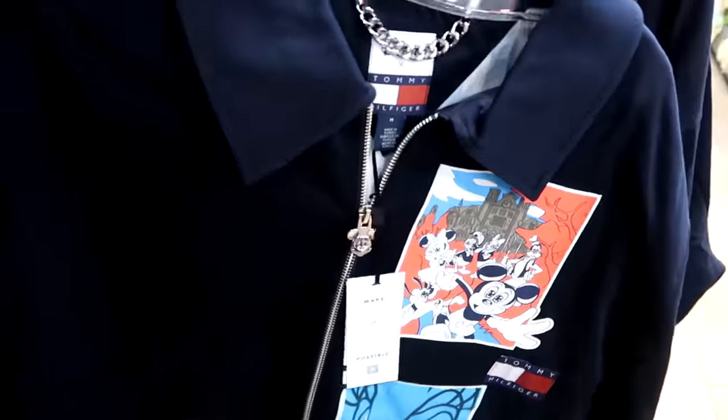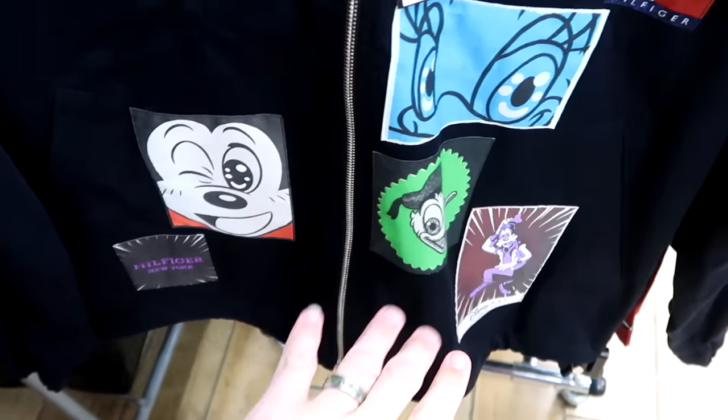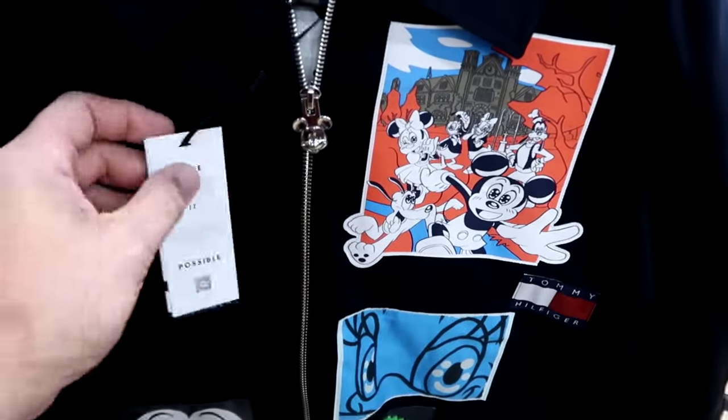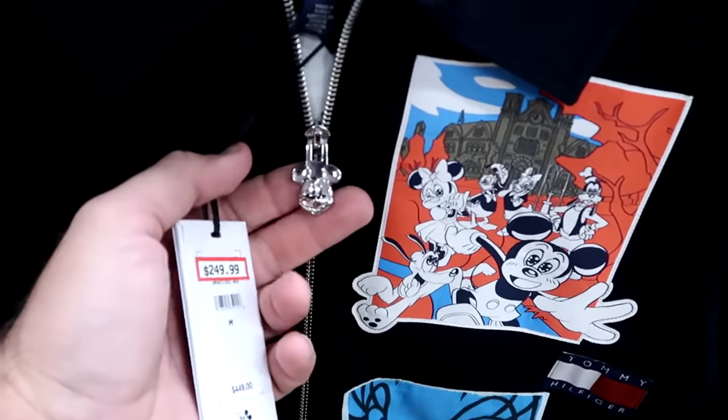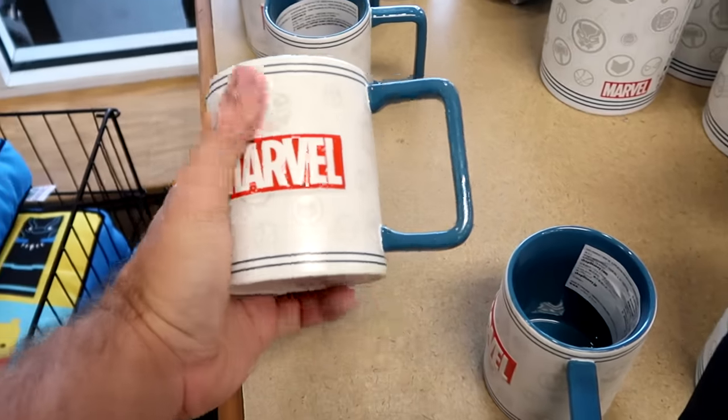Let's show you guys the front of this guy too. It says Tommy Hilfiger, Tommy Hilfiger New York. You have Donald and Daisy. These are $250, marked down from $450, but look at the zipper pull. It's even Mickey Mouse. Let's see what else we have doing up front here, though, in this section.